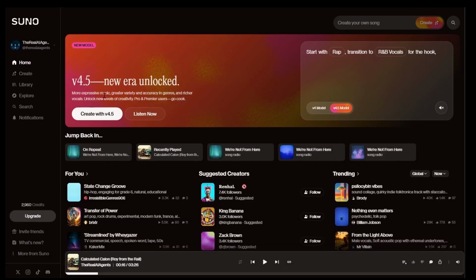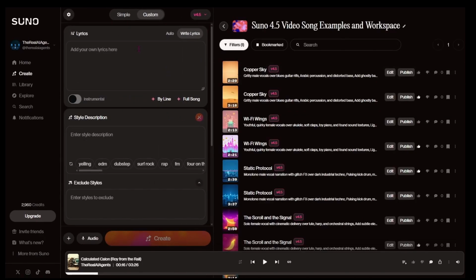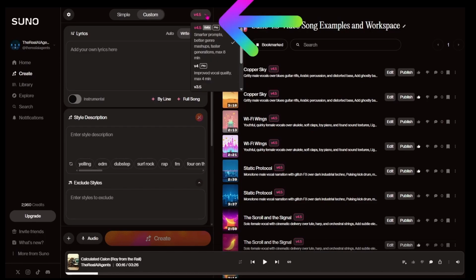But let me show you some of the things that I found over the last week while playing with it that you might want to know. So obviously to access 4.5, all we have to do is hit create with 4.5. If you're already in the create screen and you can't remember how to change your version, you just come right up here to the arrow and you can switch back and forth.